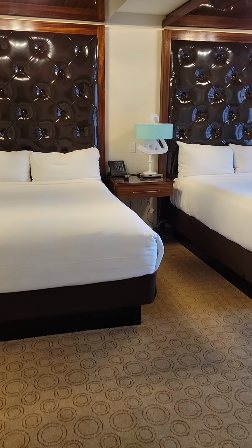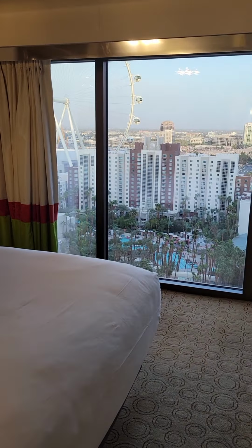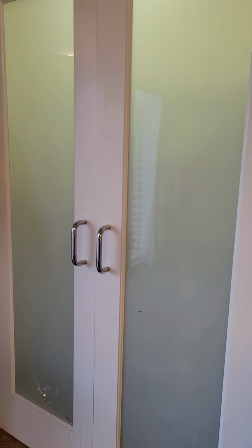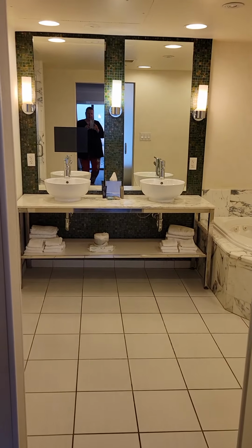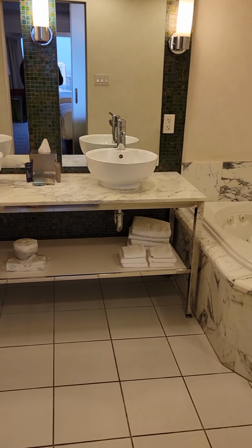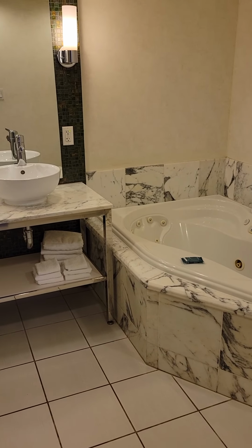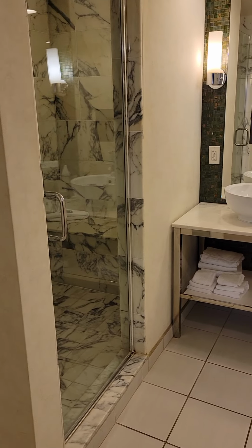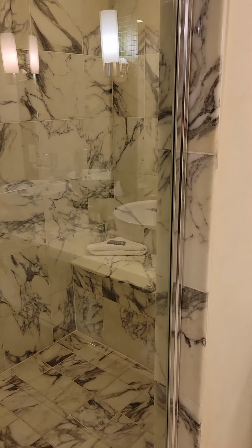And then this is the second bedroom. 2 queen beds. Same great view. Same closet. And their bathroom is just as nice. It's just set up a little bit differently. So they have the separate shower here. So the main difference is the toilet is in its own room and the tub's a little smaller, but as far as the quality of it, it's just the same. In fact, this shower might be a smidge bigger.